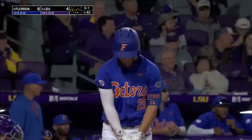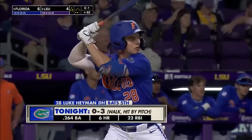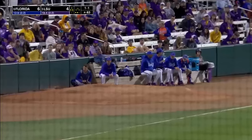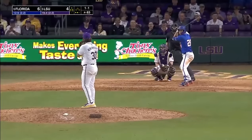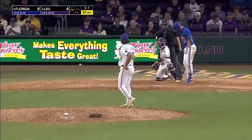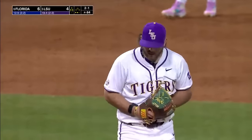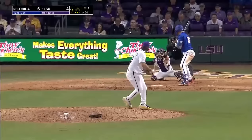Heyman can't find it. And there is no action in that Florida bullpen, which means Ryan Slater is going to be back out to try to close this one down. Well, he looked good in the 10th, didn't he? One ball, one strike, two outs. The second largest crowd in the history of LSU baseball at home, stunned by the reversal on the scoreboard. It'll be 9-1-2 in the order for the Tigers in the 11th.